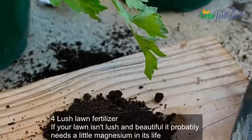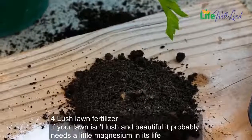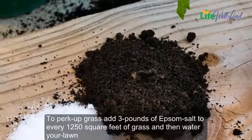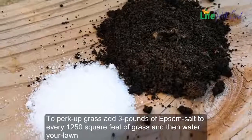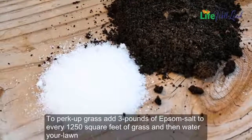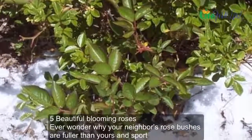4. Lush lawn fertilizer. If your lawn isn't lush and beautiful, it probably needs a little magnesium in its life. To perk up grass, add 3 pounds of Epsom salt to every 1,250 square feet of grass and then water your lawn.